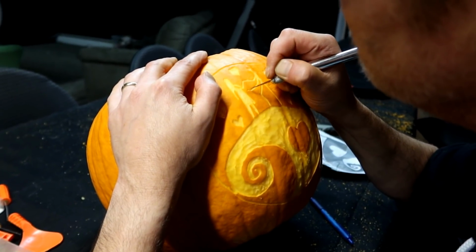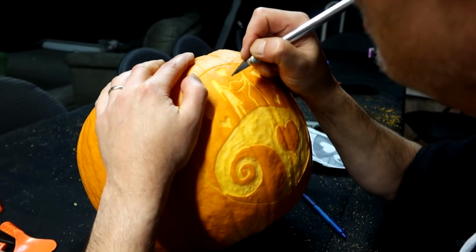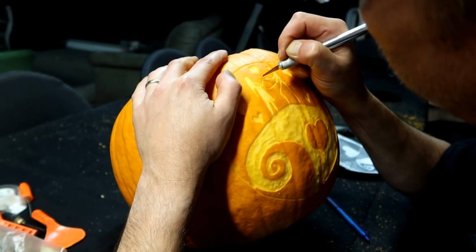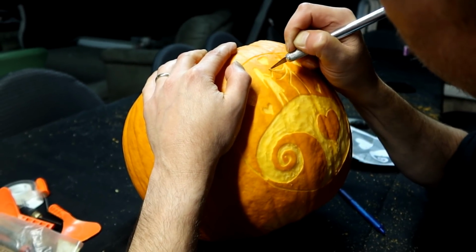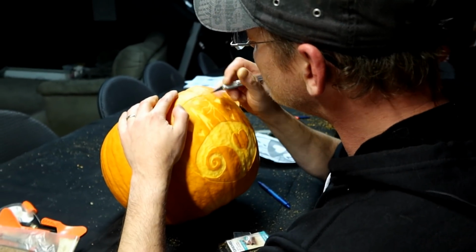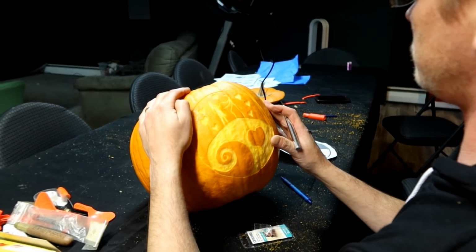Now the detail work with the X-Acto knife. Jamie's got to give Jack some fingers. You're good at this. As long as it looks like fingers when it's lit up, it looks great from here. I like it. I'm glad you did that one.